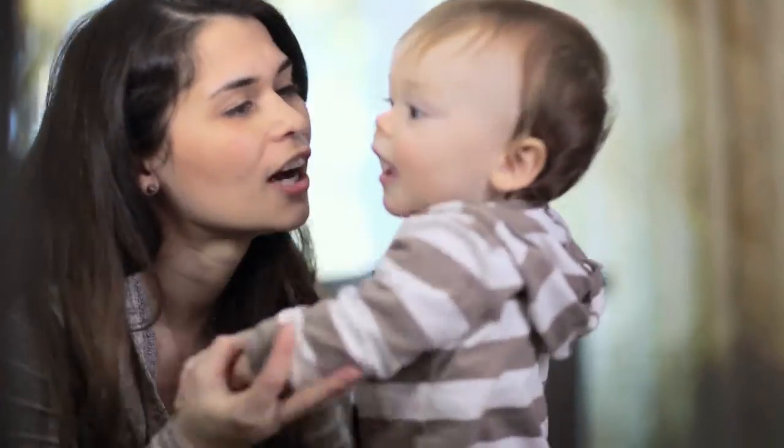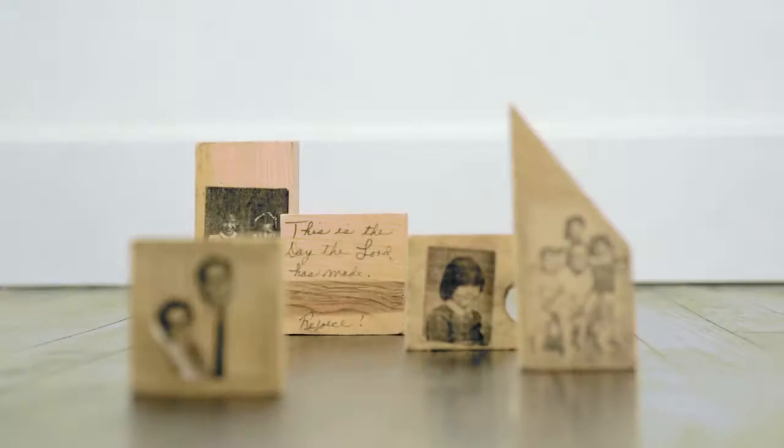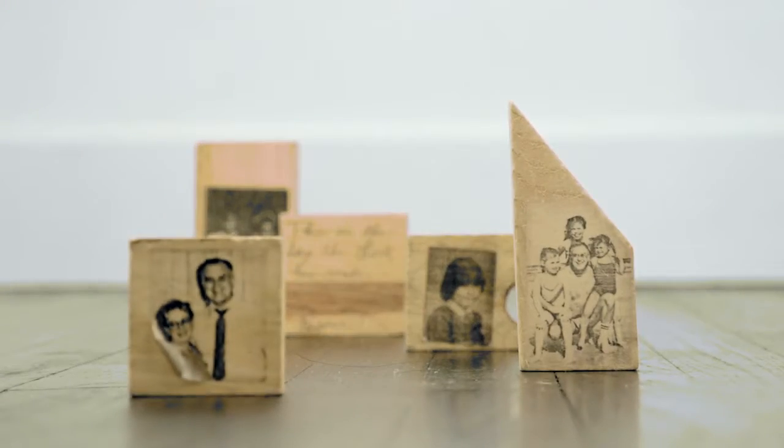I live a full life as a mom of three children and a designer. The inspiration for Coo Cubes came from my own childhood. My resourceful grandparents took otherwise meaningless pieces of scrap wood, placed family photos on them, and created blocks for us kids to play with.